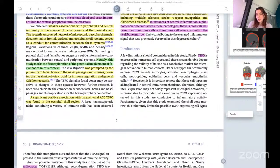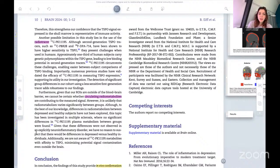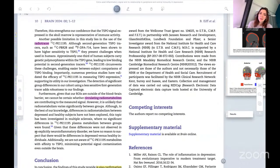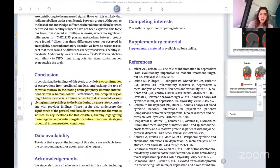For the limitations, they just discuss the choice of the transporter, the choice of radio tracer, and whether circulating radiometabolites are contributing to the signal. But as you know, they say it's more or less not really a problem. But yeah, it's just what is most used in the literature at the moment anyways.